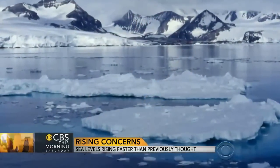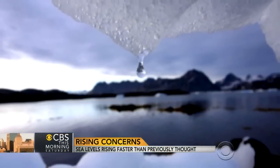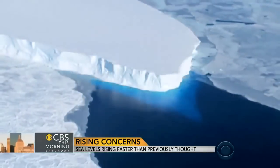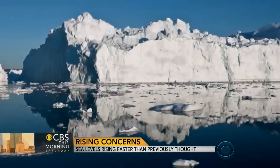We're on a target now for 3 feet of sea level increase by the end of the century, and every inch of sea level increase is 2 quadrillion gallons of water, and that pours straight off the ice caps and straight off the glaciers. It also seems to really affect what's happening underneath the water, all of the creatures that live below.